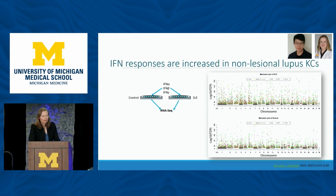We've also shown that these basal keratinocytes that we isolate from non-lesional skin in lupus patients also have a much bigger interferon response when compared to keratinocytes isolated from healthy controls. And this work was led by Alex Choi and Grace Heil. And these Manhattan plots show the bulk RNA-seq effects of treating either lupus or healthy control keratinocytes with the indicated type 1 or type 2 interferons. And in these Manhattan plots, the higher the signal goes, the more upregulated the genes are.